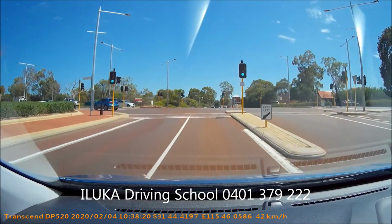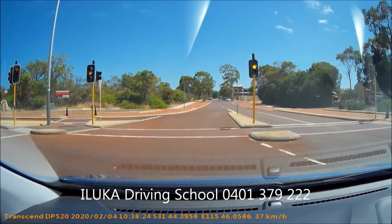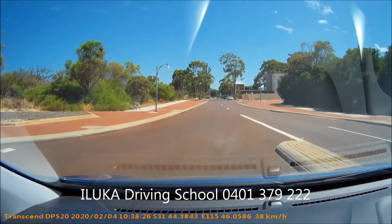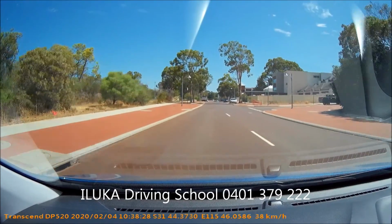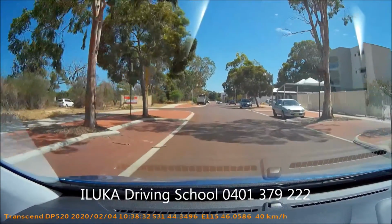This time we're coming through in the right hand lane, checking right, checking left, coming through on the amber light, that's fine. Now we check our central mirror, our left mirror, and we check our blind spot to the left. We don't indicate left because we didn't diverge at all. We just kept driving in a straight line.